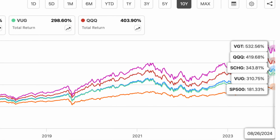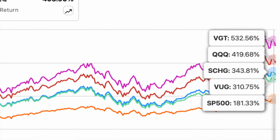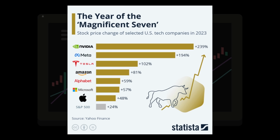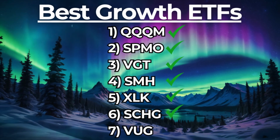Growth ETFs have largely outperformed the S&P 500 given it is heavily weighted into technology stocks, which have been the leading sector for market outperformance. Some popular stocks in these type of funds are the Magnificent Seven of Apple, Microsoft, Google, Amazon, Nvidia, Tesla, and Meta, which have also largely crushed the market over the last decade. Some great growth ETFs I like are QQQM, SPMO, VGT, SMH, XLK, and SCHD among some other great mentions.